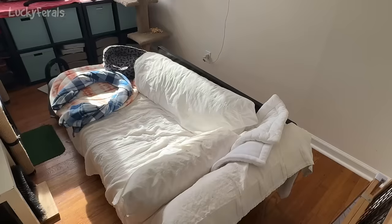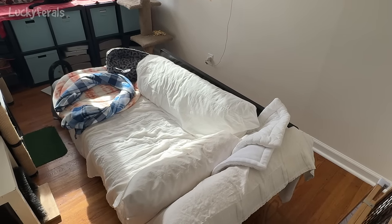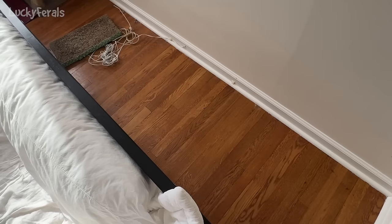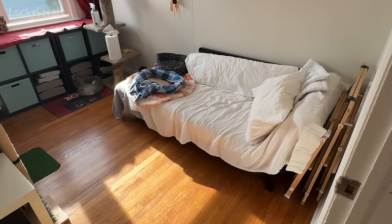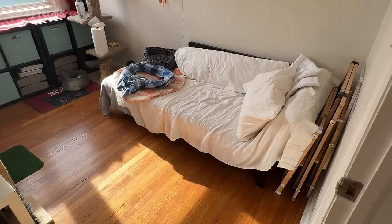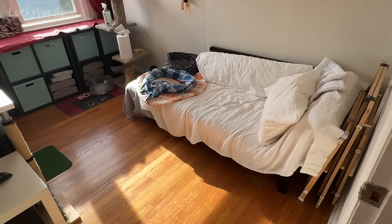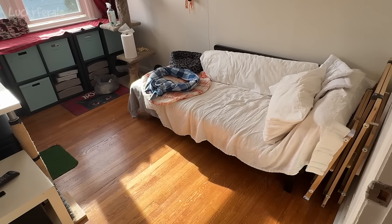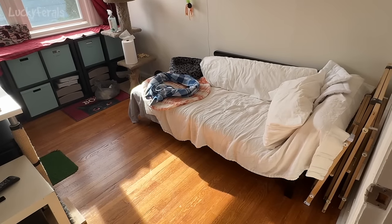Okay, I just pulled the day sofa away from the wall and I cleaned up a ton of cat toys that were behind it. I still have to vacuum back here and I want to wash the floor. I put the day sofa back in the corner. It was actually moved a little bit out from the corner. And I love this room because it gets so much sunshine in the winter. It is the sunniest room in the house and it stays nice and warm.